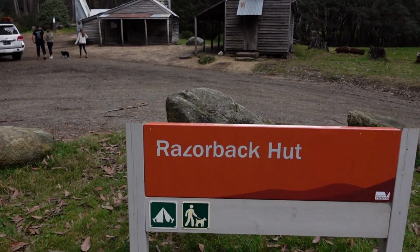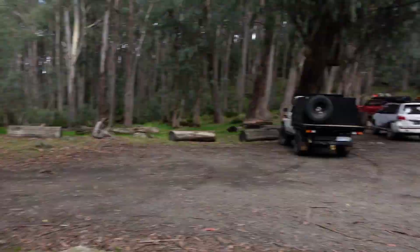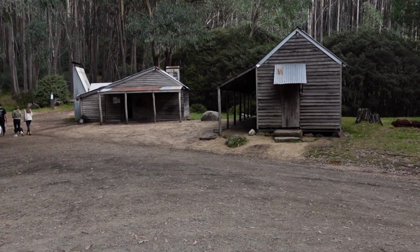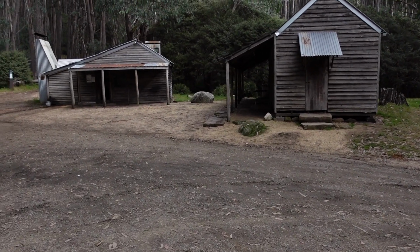Just got to Razorback Hut, it's pretty cool, it's got its own little toilet block over there. And then the hut on the right is all the beds for sleeping, and then on the left is like the kitchen and fireplace and stuff. Heaps of campsites around here as well.